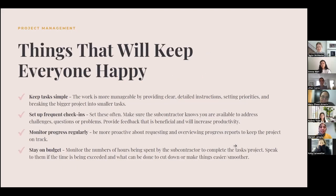And next up, project management, something we all absolutely know and love, but here are some things that will just keep everyone super happy. Make sure your tasks are really simple, and in terms of being clear, manageable, detailed.